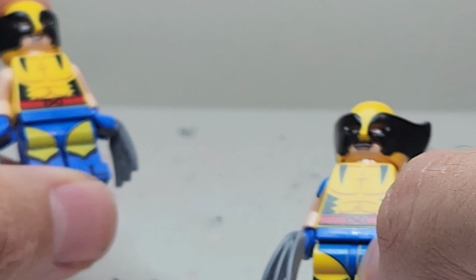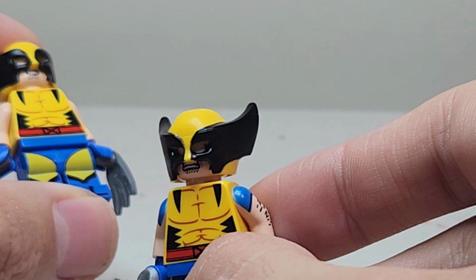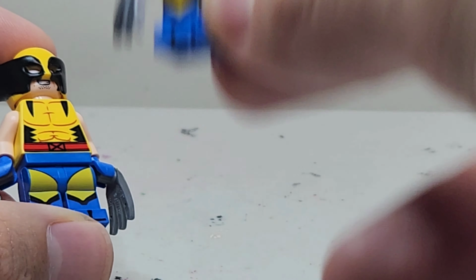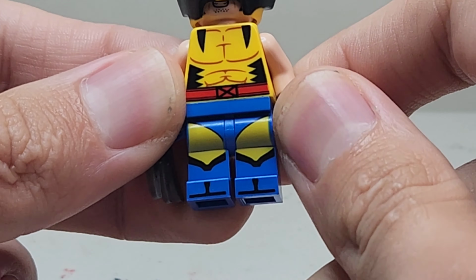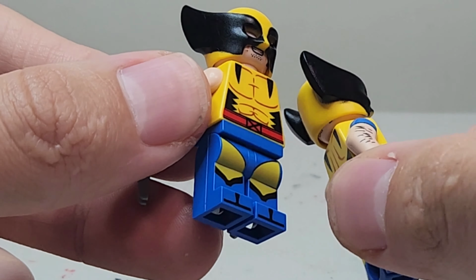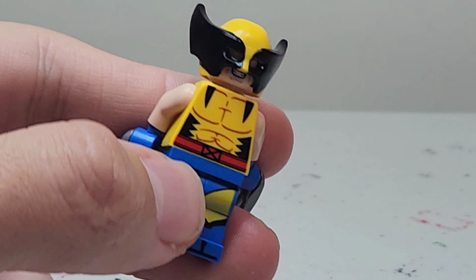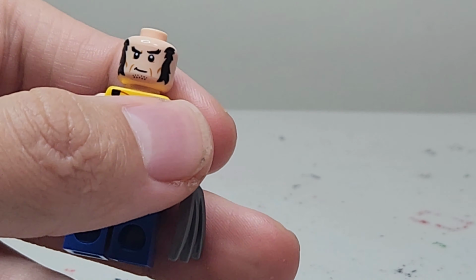The fact that this is in a $5 CMF series, even though the CMF series are now overpriced, this still is a better deal than just getting this minifigure, which is just a complete downgrade. Of course, like I said, no dual molded legs, no arm printing, none of that. Who cares about the new expression they decided to make for this set?